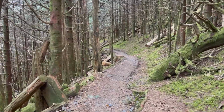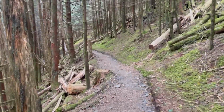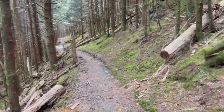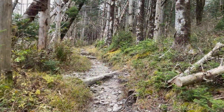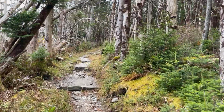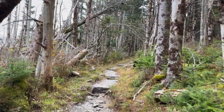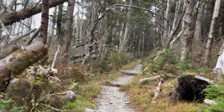Slopes of Guyot, very green through the forest once you get up here. Very pretty. I believe we are near the summit of Old Black. So here, still moving along. Almost time to cut off the AT though.